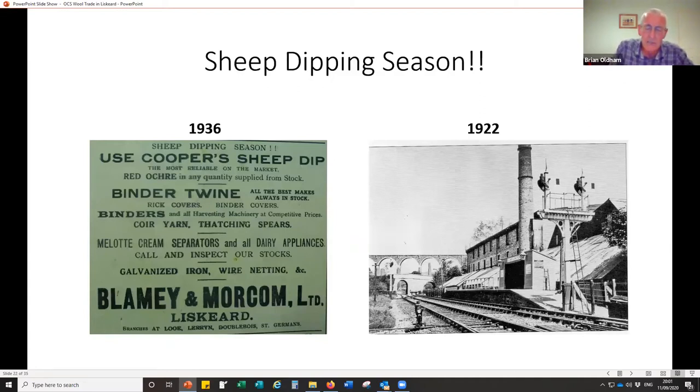A 1936 advertisement heralded the arrival of the sheep dipping season in Liskeard farms. Use Cooper's Sheep Dip, the most reliable on the market. This period between the wars was a busy time for Blamey and Morcom, with depots and stores at Liskeard, Looe, Lerryn, Doublebois and St Germans, all alongside the transport facilities of either the railway or the rivers.